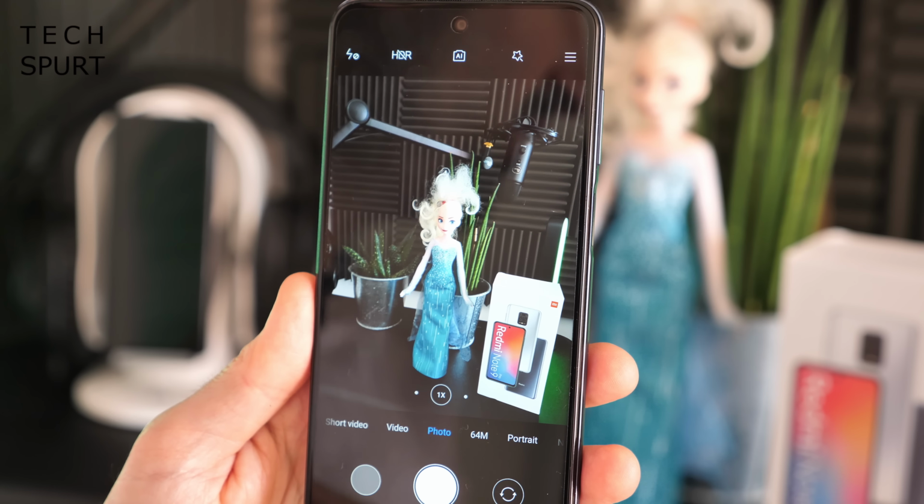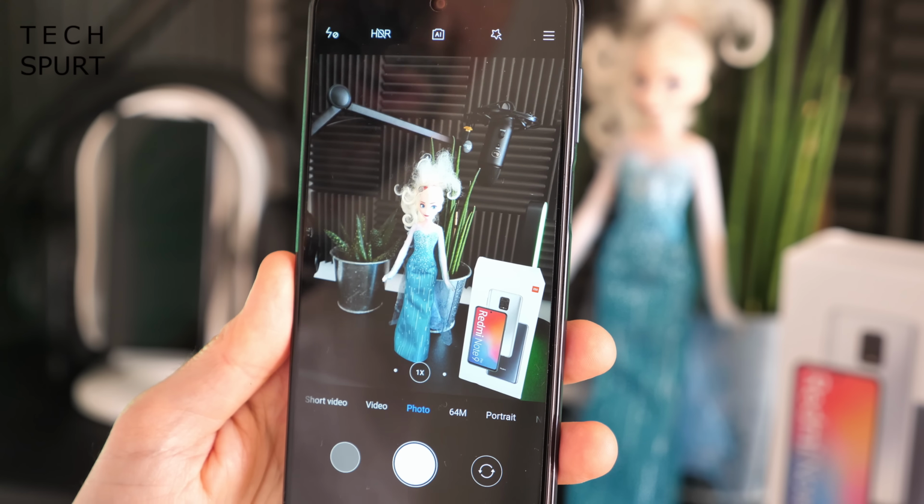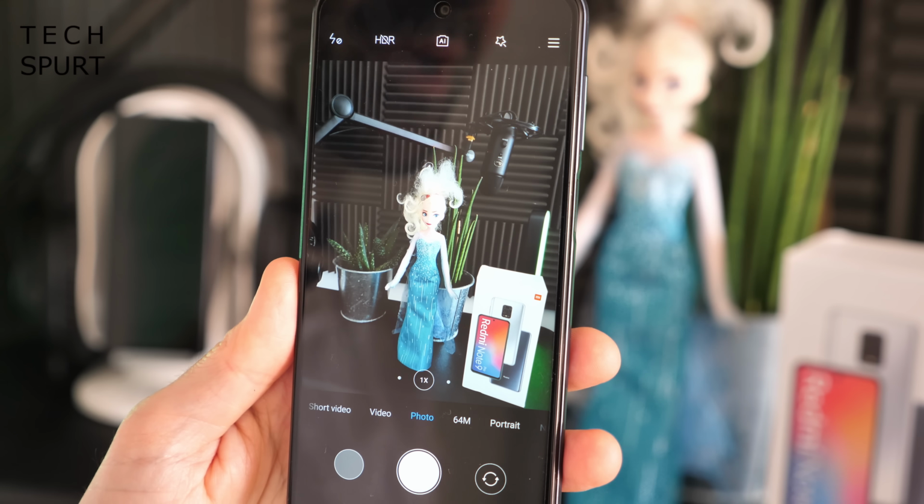And today, for testing out the camera tech, we very kindly got Elsa modeling for us. Thank you very much, Elsa. Unfortunately, she seems to have already had a few, so I've had to prop her up against the pot plant.